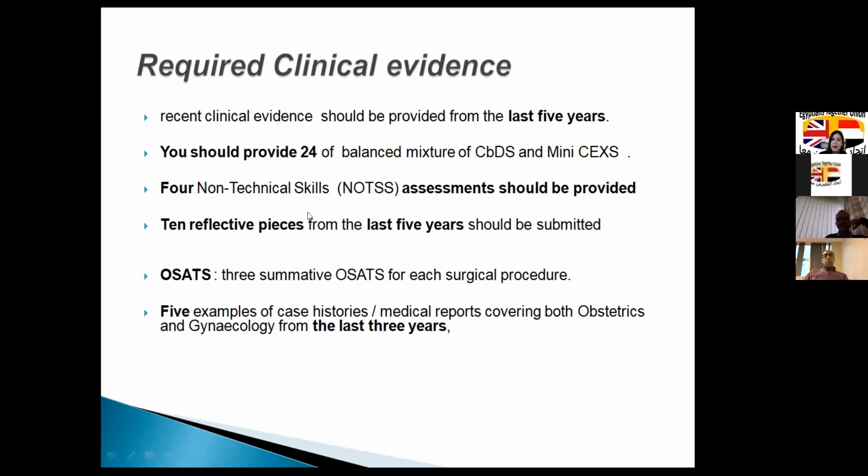For non-technical skills like notes, assessment should be provided. Again, you will find these notes in the RCOG portfolio. You can create a note. For example, if you are doing night duty with a non-resident consultant in the labor room, it will be a very good opportunity to create a note. You should submit 10 reflective pieces from the last 5 years.